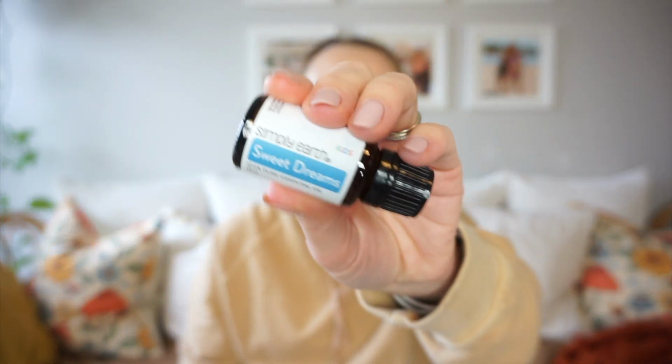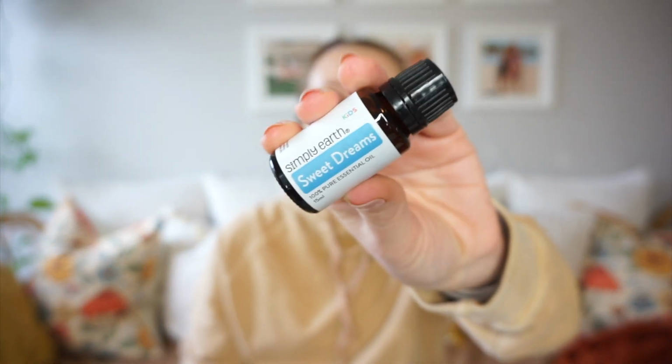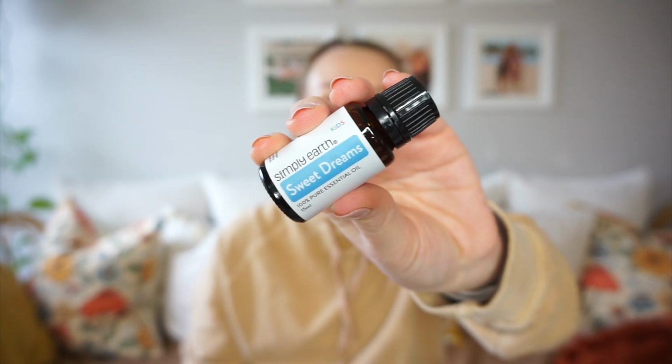Here's the first oil. This is Sweet Dreams. This is a blend that we already have in use for the girls' diffuser in their bedroom at night. It smells very light, and I think lavender is the main. It's marjoram, lavender, cedarwood, Himalayan, German chamomile, and frankincense. So it's a very sweet and relaxing scent. We love this one. Ooh, it's so herby, sweet, and calm. We love this a lot. I'm actually running out, so I'm glad that I got this in this box.